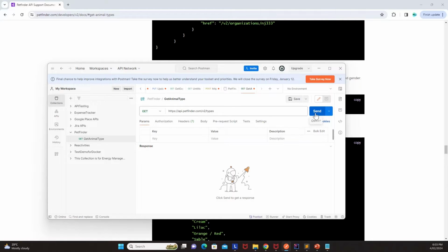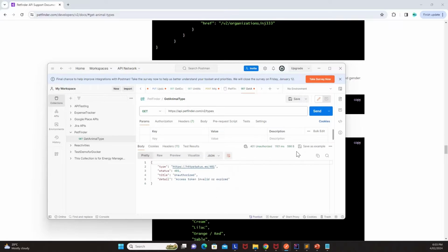Okay, so I'll just click on send, and the moment I click on send, you can get a response over here. As you can see, the response is 401 unauthorized. So what it's showing is that we are not authorized to look at the API. You can understand from this example that it is very important to provide the access token.